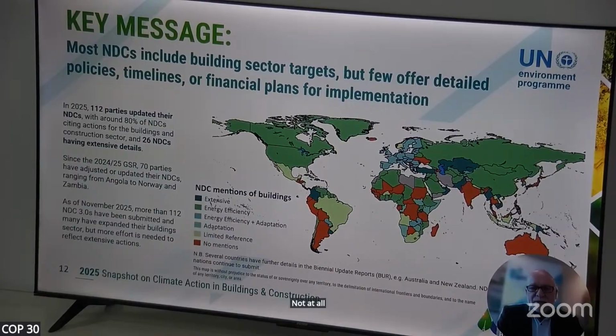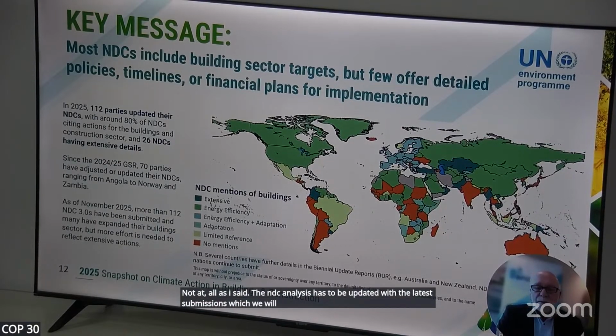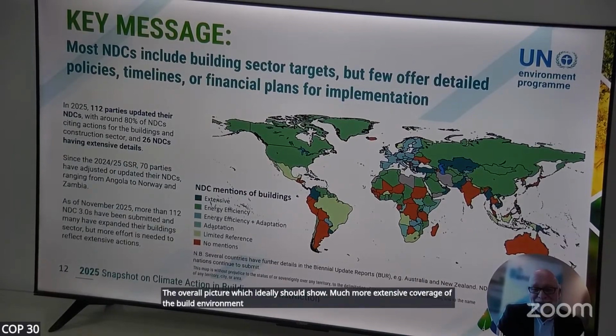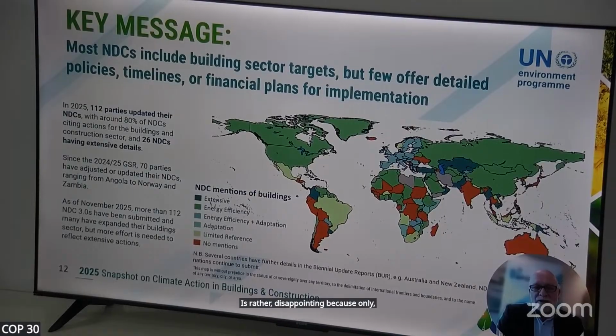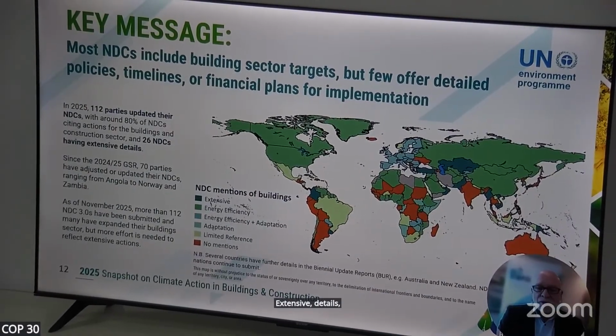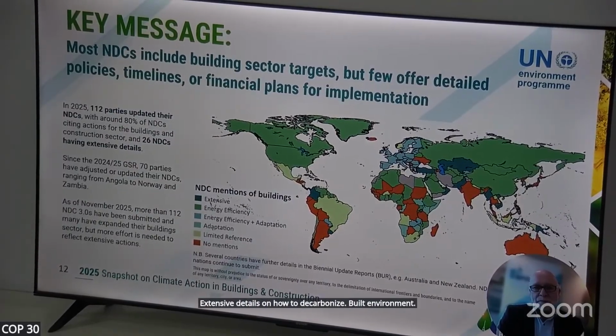As I said, the NDC analysis has to be updated with the latest submissions, which we will do. But the overall picture, which ideally should show a much more extensive coverage of the built environment sector in NDCs, is rather disappointing because only 26 NDCs at this moment have extensive details on how to decarbonize the built environment.